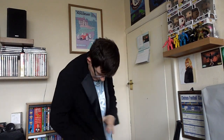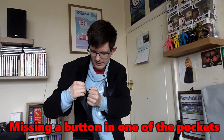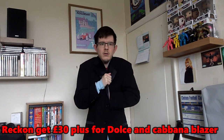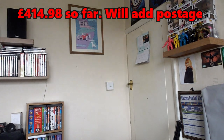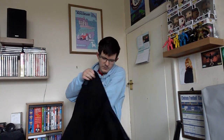Not too bad, actually. Dolce and Cabana, that's worth a lot of money. I don't know about now. Looks like it's a large, but the sleeves are quite short. A good pocket there, 48 pocket, you can see, another one, there's another one. They're good to wear to a wedding or a funeral. And the Hugo Boss one is for people that like to go shooting. It's not bad, Dolce and Cabana, very good, happy with that. Enjoying that one.